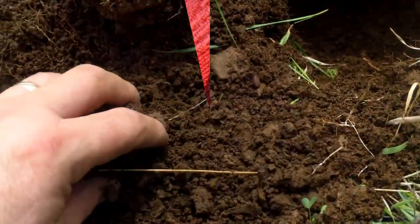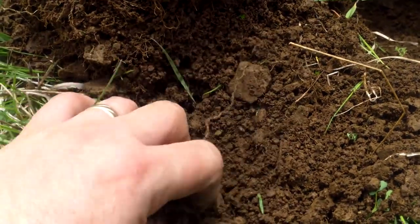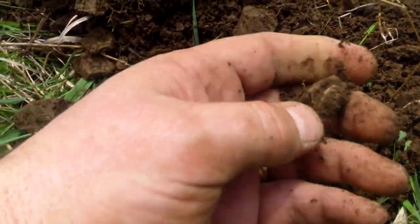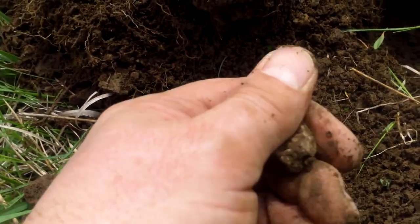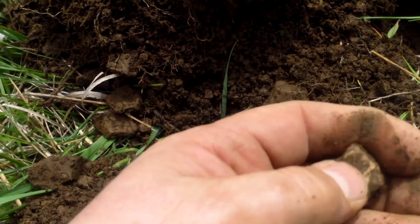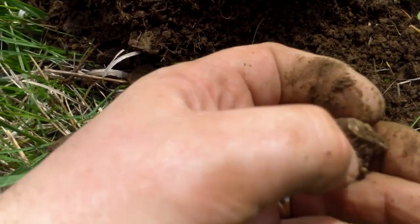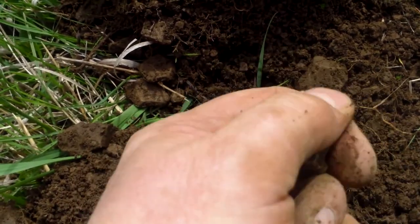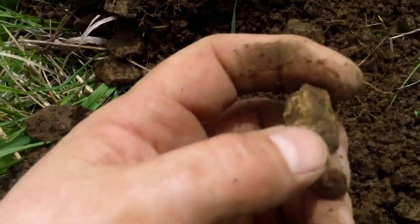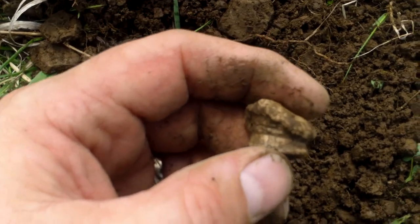Alright, just got another signal not far away. Just got a bullet signal. It's in right there, it is. I say it's in this clump here somewhere. And this one's fired. This one here is fired, and I don't know what else. I have to clean that one up. Oh, there it is. It's a three ringer.